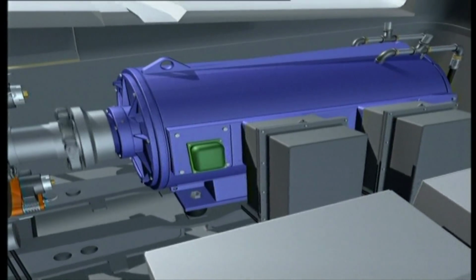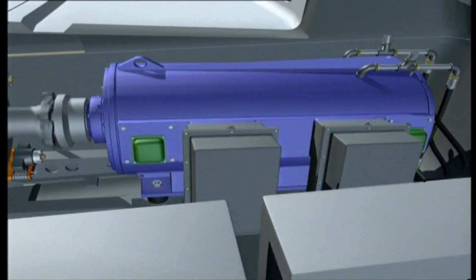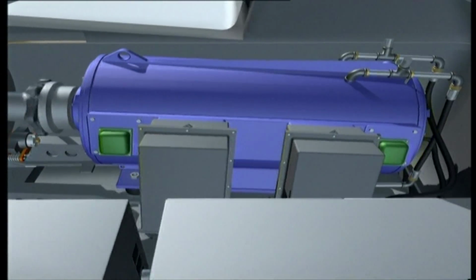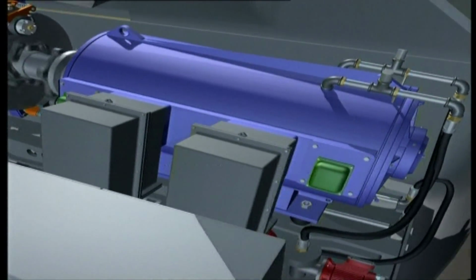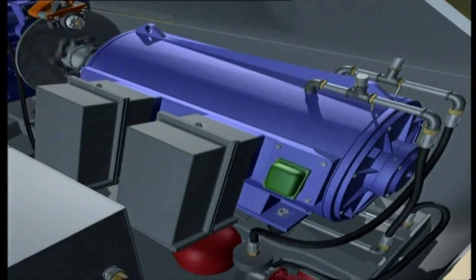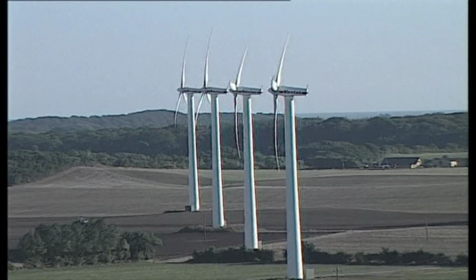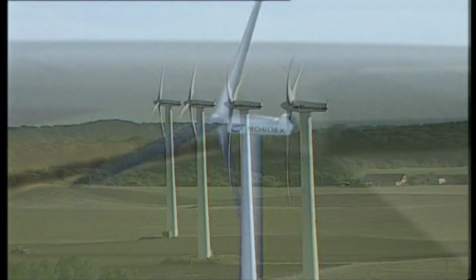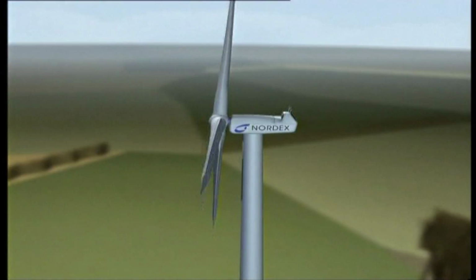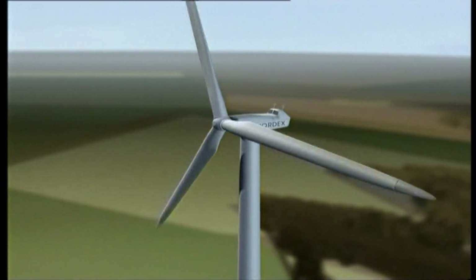When the generator has reached the speed where it can produce electricity, it is connected to the grid. The blades will then turn at a constant rotational speed. This is why the rotors of wind turbines of the same type and size are often turning synchronously. The turbine is built to deliver the maximum electricity production at a wind speed of 15 meters per second.